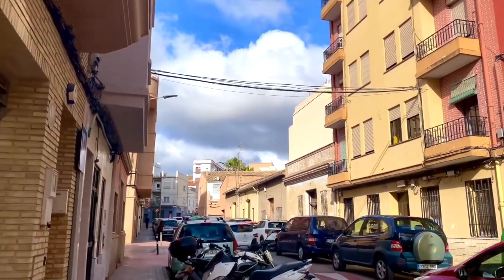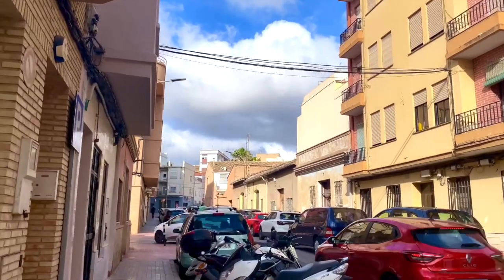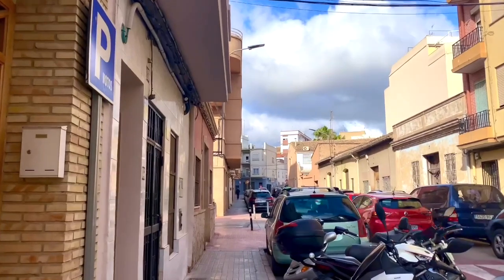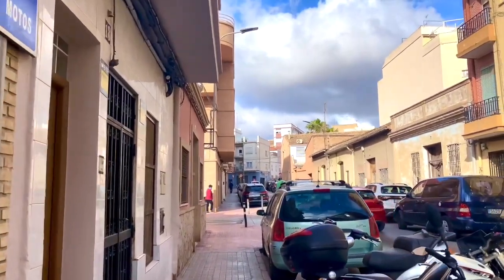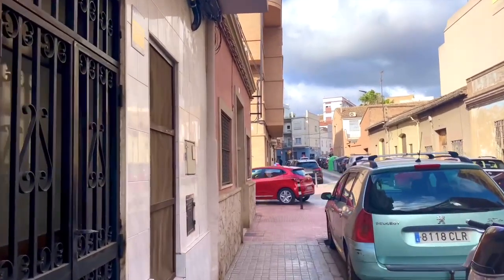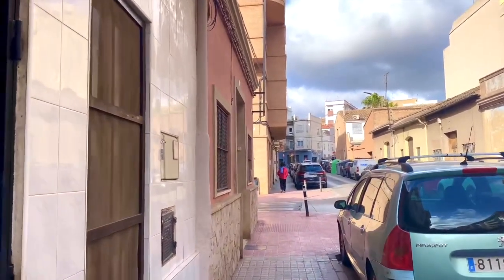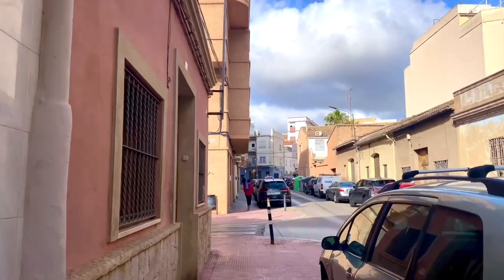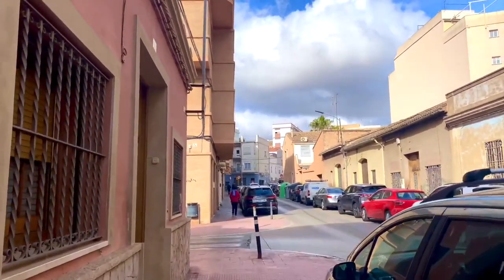As you bid farewell to this hidden gem, carry with you the memories of its charm and hospitality, knowing that you are always welcome to return and experience its magic once again. Until we meet, adios, Burjassot, until we meet again. Thank you for joining me in Burjassot in the Valencian region of Spain.